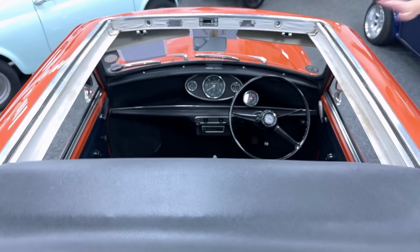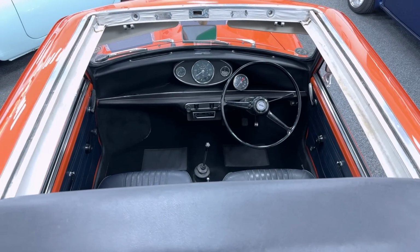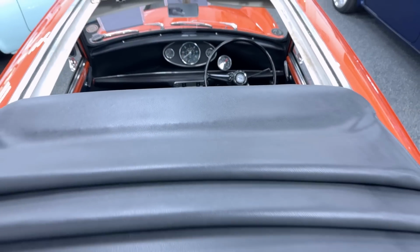It's obviously had some very nice paintwork at some point. I would be amazed if that's the original paint, but it's just a lovely car.